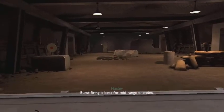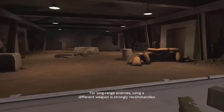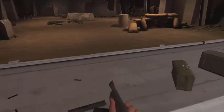Is best for mid-range enemies. For long-range enemies, using a different weapon is strongly recommended.